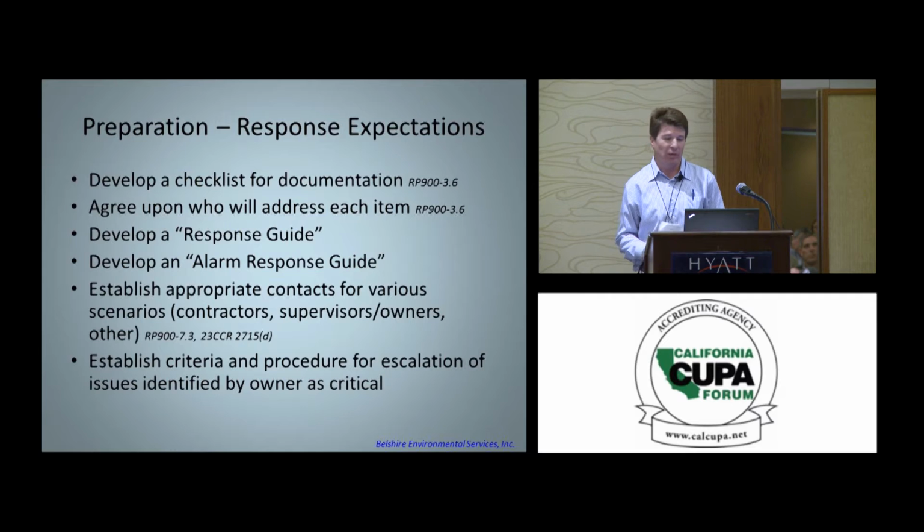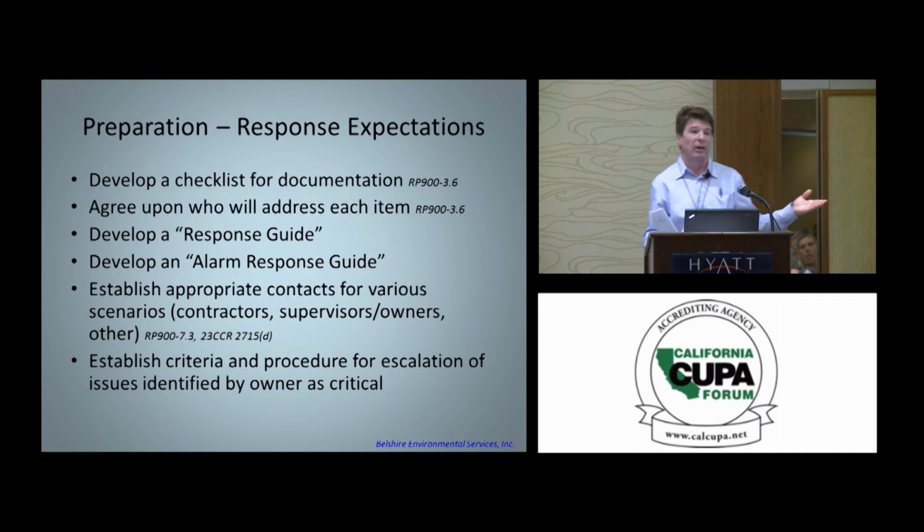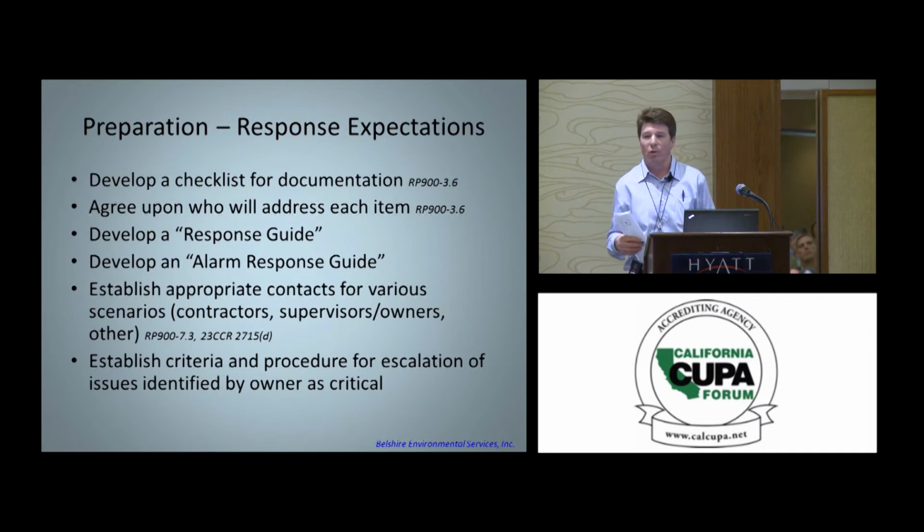So RP 900 says you have to have a checklist. You should agree upon who will address each item. Now, I don't know. They're actually, 2715 says you have to notify the owner-operator when you find an issue, right? So there's some correlation there. But this, to us, is really important.